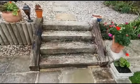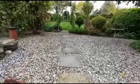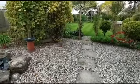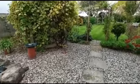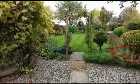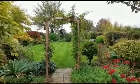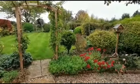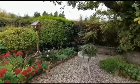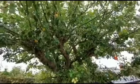So again, some lovely, very rustic railway sleepers, and we're going to be stepping up these now and going on to the garden. So the garden has been carefully planned with meandering borders, just give a little bit more shape to this space. And we have got some lovely rose arches that we're going to be going under today. And it's just nice to take a few moments to take in the colours and the shape of the garden. We've got this lovely tree here as well with apples upon it.